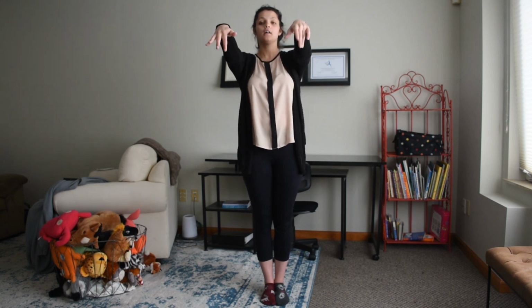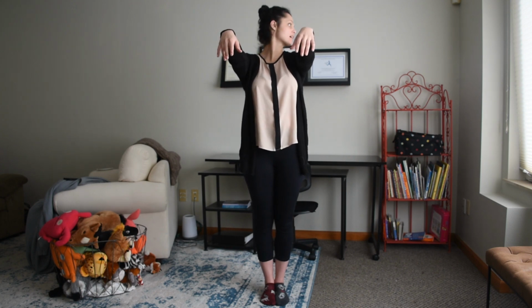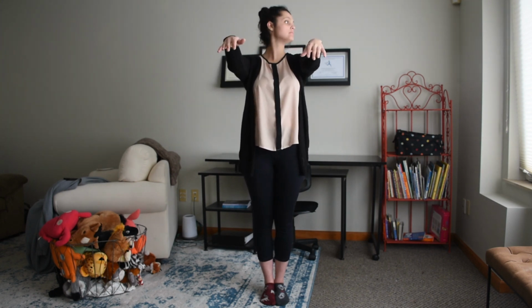So hands up, you'll come behind them, you'll have them close their eyes, and then you'll go to the side. Go all the way to the side and pause. All the way to the other side, pause. You can go faster, slower.